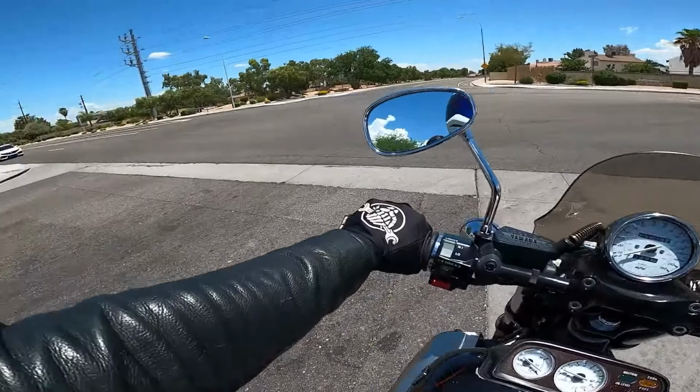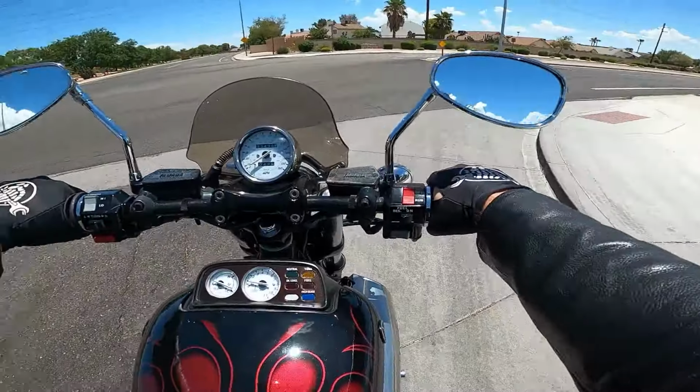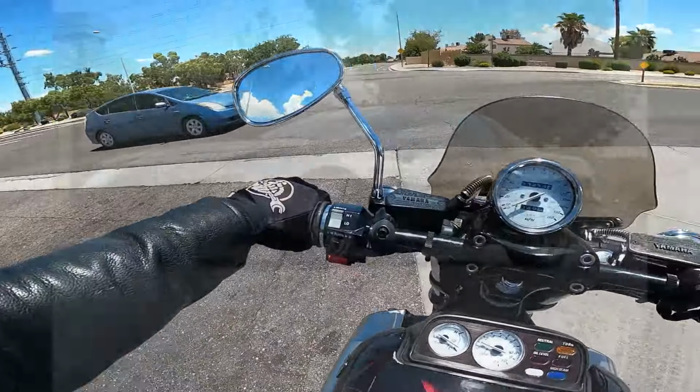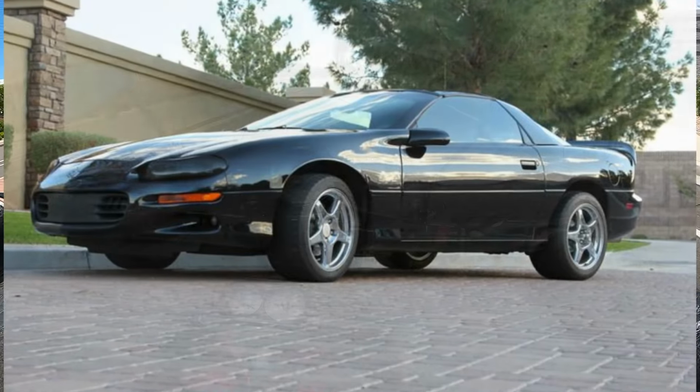Let me tell you guys a little story. When I was about 21, 22, shortly after I got married, I thought it would be really cool to go out and get myself a sports car. And I happened to find a 2001, what was it?